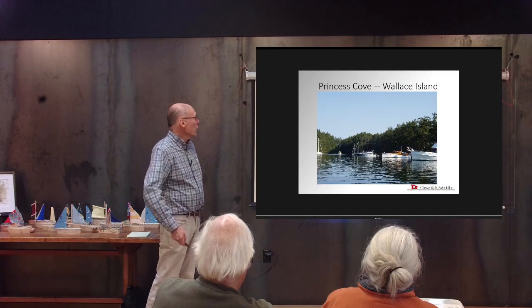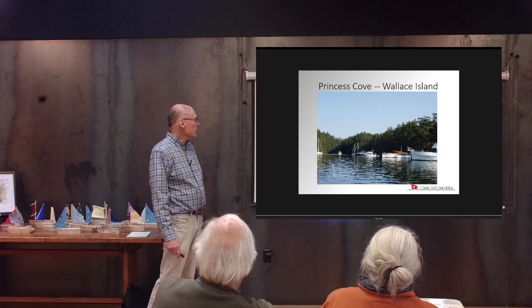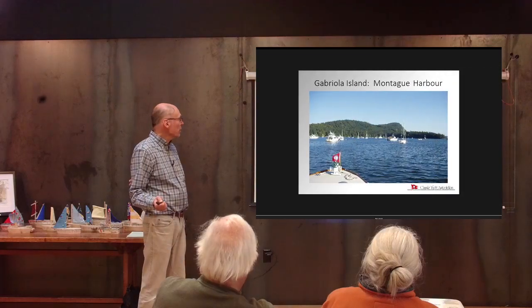Princess Cove on Wallace Island is a really neat spot. It's a very long and narrow little inlet, and people drop their anchors in the middle of the inlet and stern tie ashore. The whole island is a provincial park. It's a great place to get out and hike around.